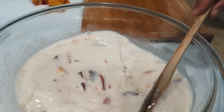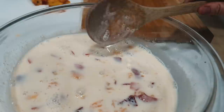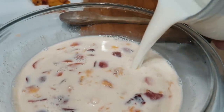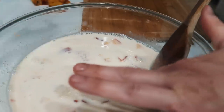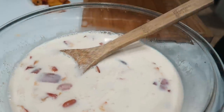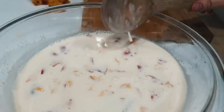Mm-hmm. That tastes good. Sweet? Yeah, I think that's sweet enough. Okay, let's just do a small batch then. That'll be good. I think that's enough. Let's just add a little bit more. Do you want to put more sugar in it? No, it's good. Taste it. It's super sweet. Okay. Okay, it's okay. Good. I don't want you to be like, it's... Okay, it's good.